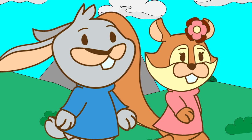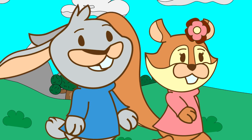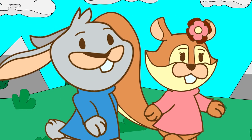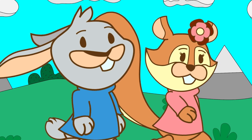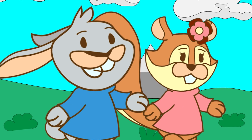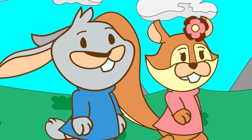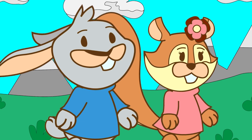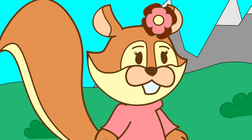So where are we going? To go see Billy Beaver. Yay, I love going to visit Billy Beaver. Me too. What do you think he's up to today? Oh, I don't know. Maybe he's snacking on wood chips. Get it? Chips? Chips. Or maybe he's taking a nap in the riverbed. Bed. That's a good one.